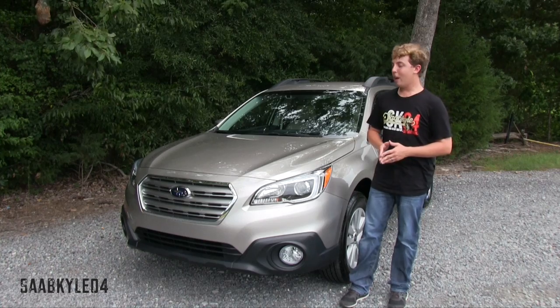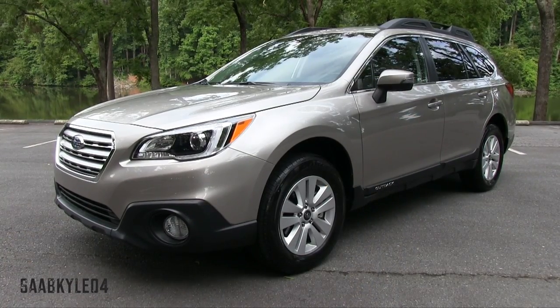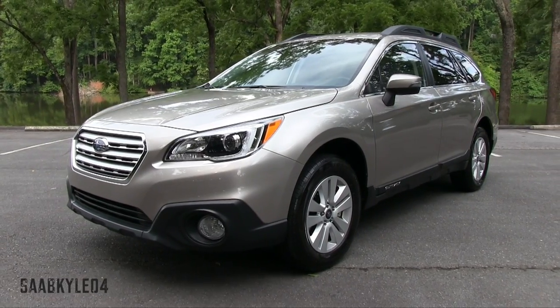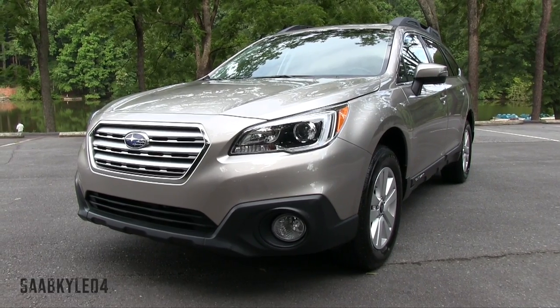For today's video, I'm proud to present an up-close and personal in-depth look at the 2015 Subaru Outback, this particular one being a 2.5i Premium. Big thanks to Subaru for providing us this example for a whole week of testing.